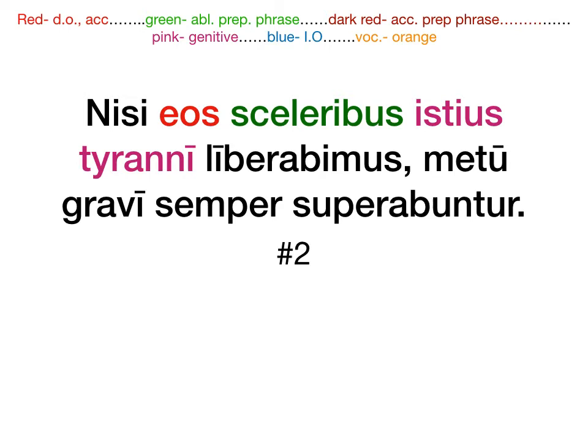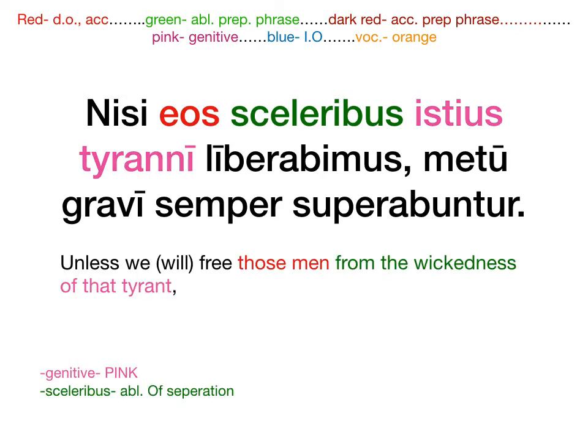Nisi eos a carceribus istius tyranni liberabimus, semper superabimur. This is the largest sentence we've ever translated, guys. Nisi is unless. Maybe we've seen that once or twice. So there's a lot going on here. I'm going to light this guy up. Let me add in the key here real quick.